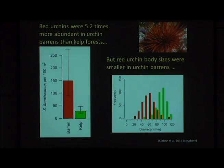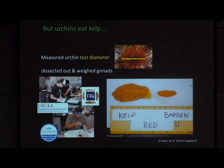So if you look in urchin barrens, even with red urchins, even though the scale for purple urchins is about 1,500 to 2,000 per 100 square meters in these habitats, you tend to have about 5 times as many red urchins in barrens compared to those in kelp forests. So in the next few graphs, all of the red is sampling we did in urchin barrens along this region, and then the green is in kelp forests. So you have this one factor where there's more red urchins in barrens, but those urchins are smaller compared to kelp forests. So you have those two factors to deal with, as well as urchins eat kelp.